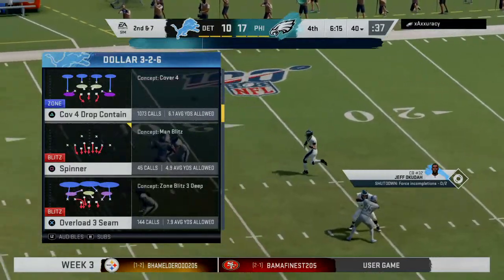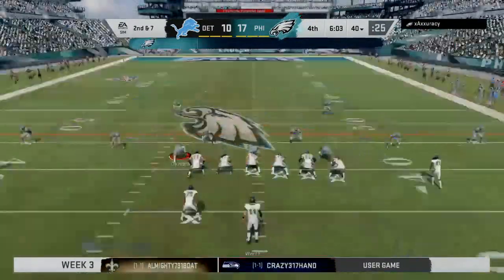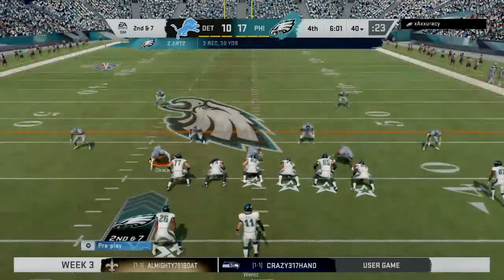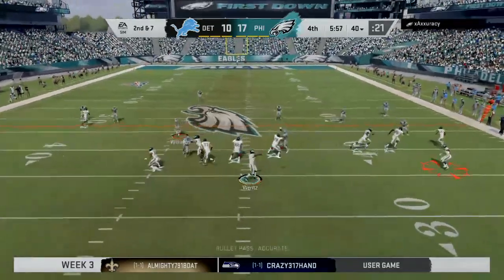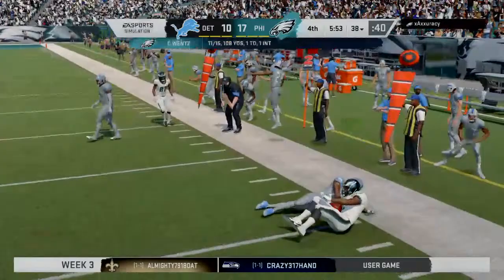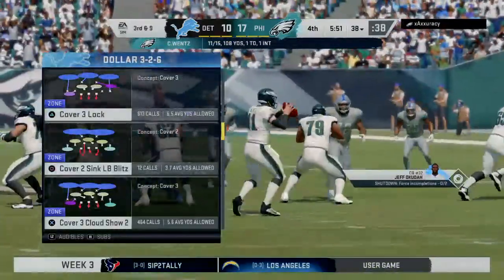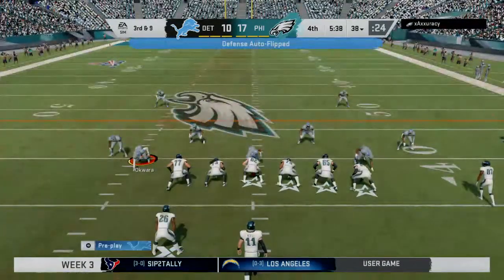Well, they're unable to convert that into much, but it's never a bad idea to try to get the ball into a tight end of his caliber's hands and see what kind of disruption he can cause. That first down completion only netted him 3. 2nd and 7. Firing quickly here, and that's complete. And he is going to lose yardage here. He lost 2 there, and it's third down.